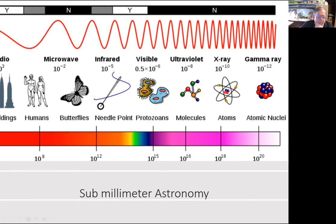And of course, at the other end, I should mention, once you go to shorter wavelengths, you get to the size of atoms and molecules, and even to the atomic nucleus with ultraviolet, X-ray and gamma rays.